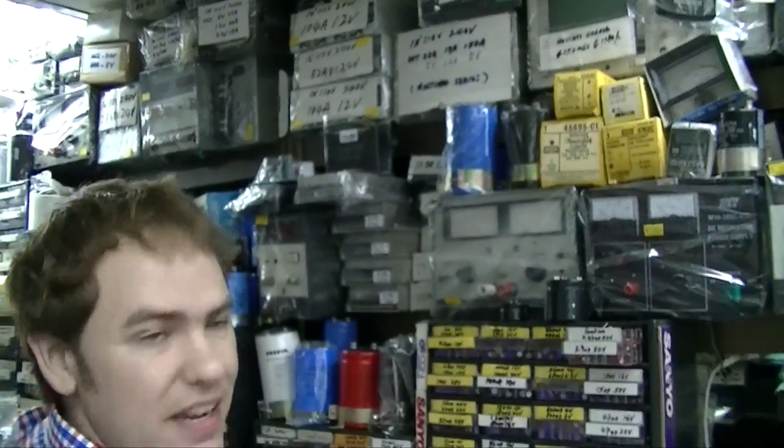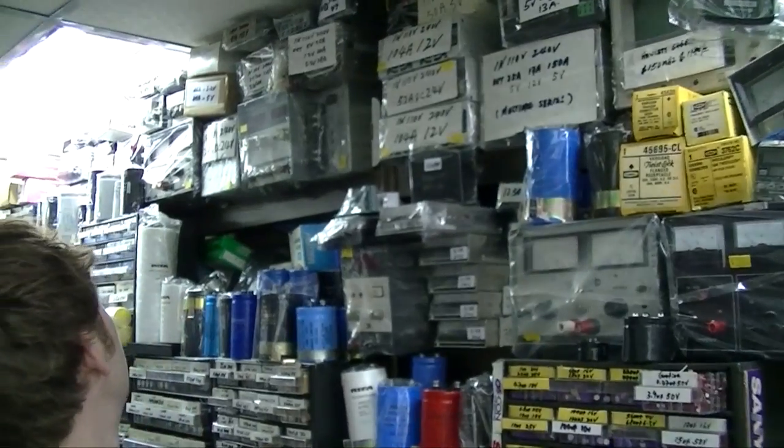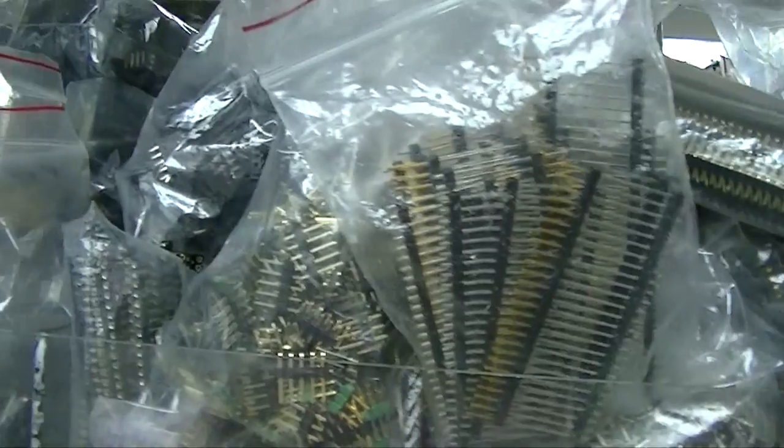This is an incredibly cramped store. I think this is the tightest space I've ever seen packed with electronics. There's no space that's not used. Up there we've got measurement and test equipment up on the shelf. There's just walls of parts everywhere, most of them in bags and bundles.